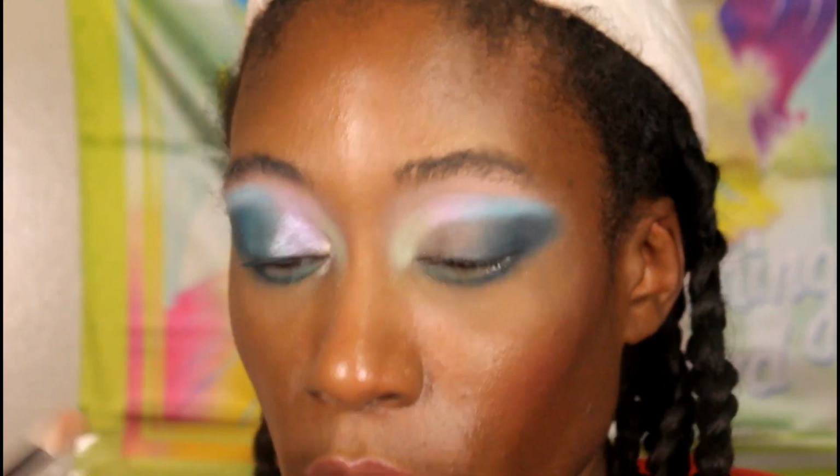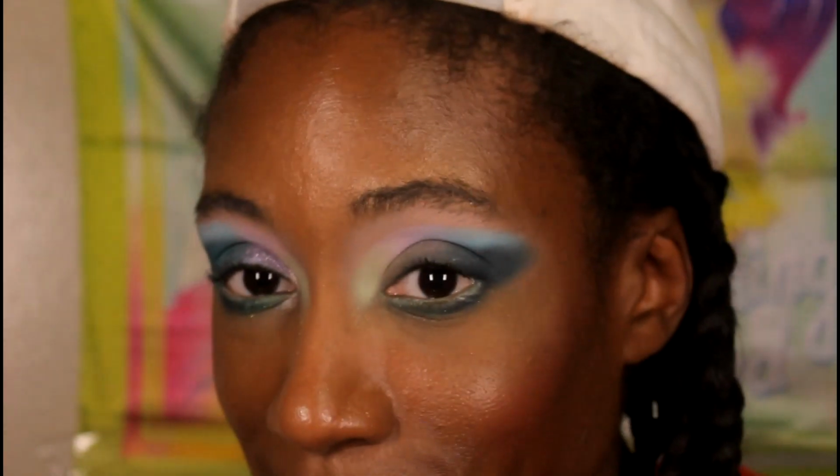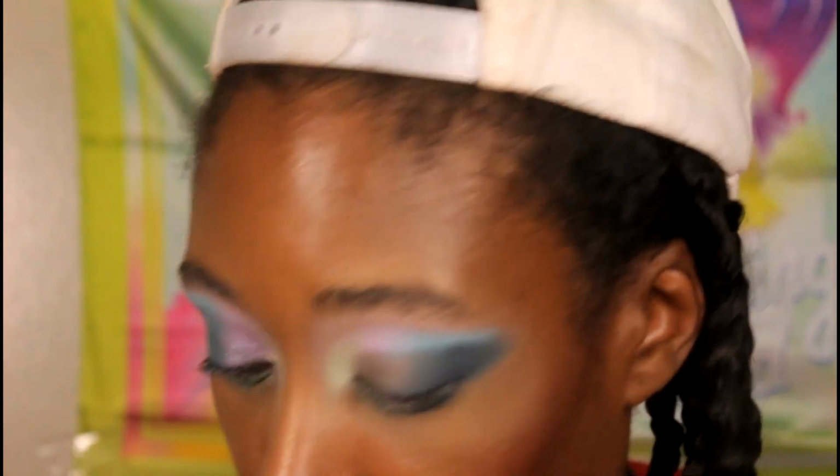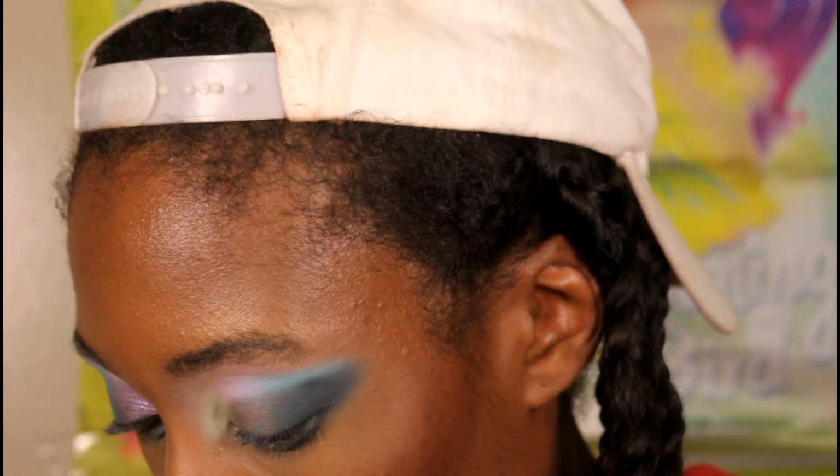But I love doing a gradient crease. I think it looks so fun. So since I had a whole bunch of fun pastel colors to put together, I was like, we're just gonna do a gradient crease with this. Now with the shimmers, I was going to use Bubble Gum.